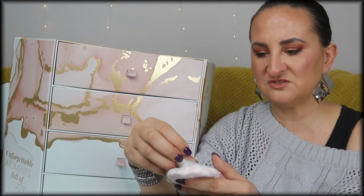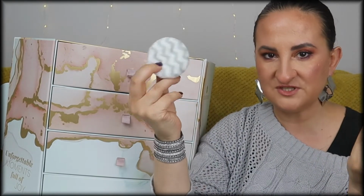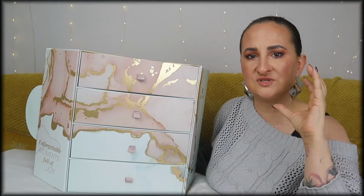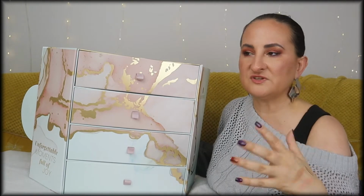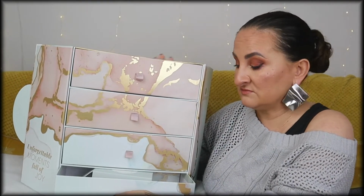It says here remove makeup with just water. I never actually use just water to remove my makeup. I don't know how it was supposed to work. I do prefer to use cleansing balms or cleansing oils and then remove the rest of the makeup with these. I think it's a great idea to change your habits a little bit, and instead of cotton pads, use something that is reusable. So yeah, that one was a good one in my opinion.